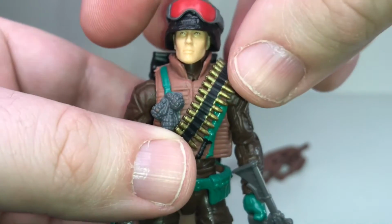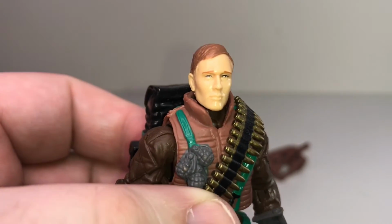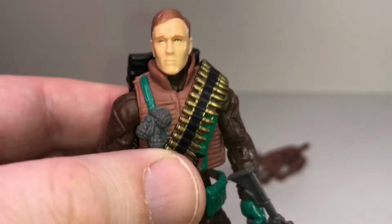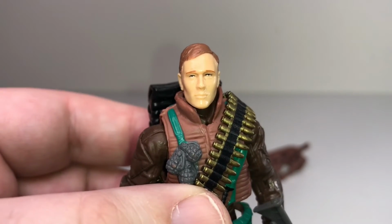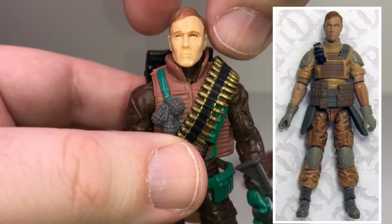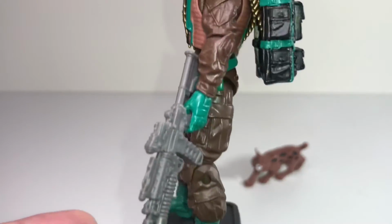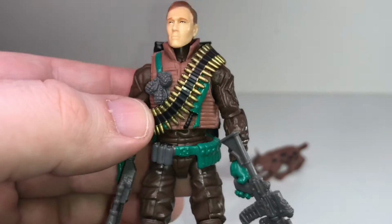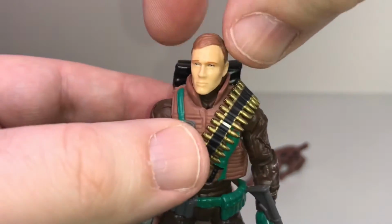And then for the head, I think that's a pretty good head for Spearhead. It looks enough like him. However, this was not a new head sculpt. This is another head that we got a lot. This head came from a Dusty figure, so we're getting that used again for the first time. And then his body is mostly a Cobra Trooper body, with Shock Trooper legs. Now, I didn't bother bringing out the Cobra Trooper to compare because when he's got this vest on, you can't even tell that it's the same torso as the Cobra Trooper.